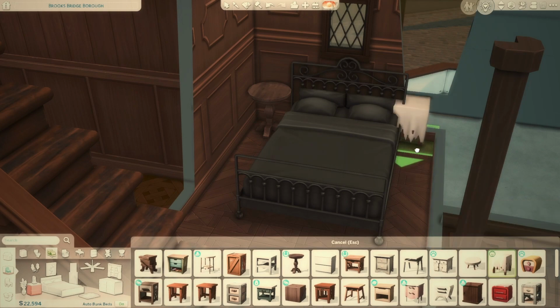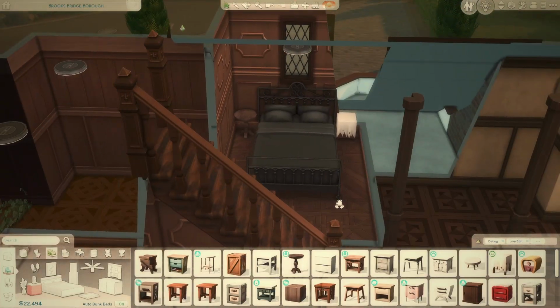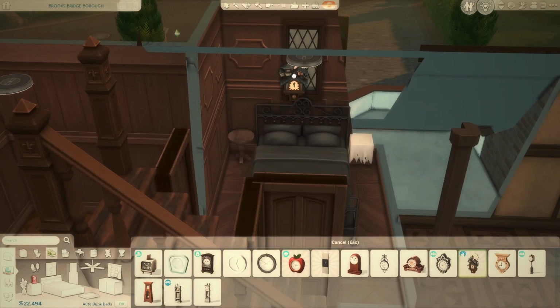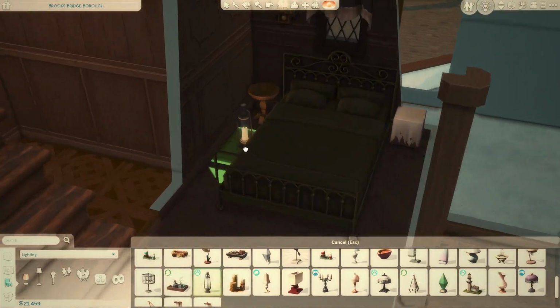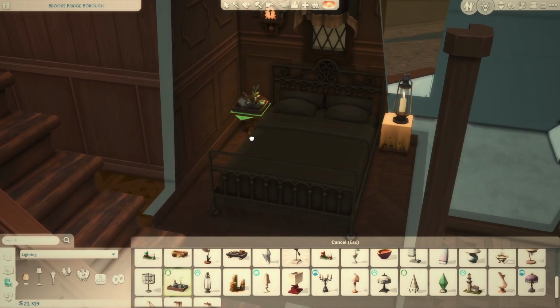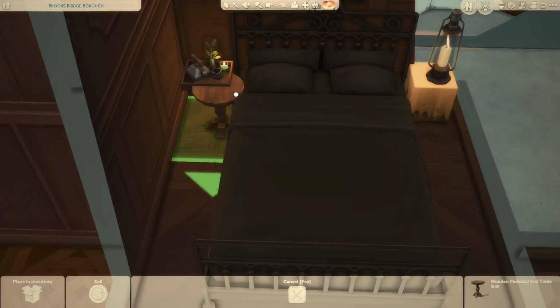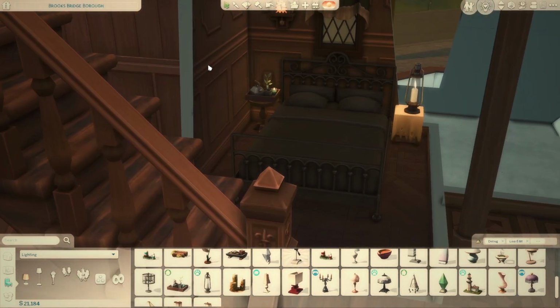But yeah, this is the bedroom. I change it again in a little bit. It's very small. I always like having the bed not against a wall because two sims can walk on either side and it's just easier for gameplay. But it was not working. I felt like the bedroom was just too small and I couldn't fit anything in it. So I ended up moving the bed over to the wall and going from there.